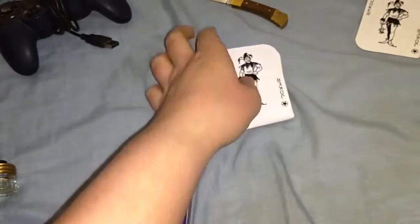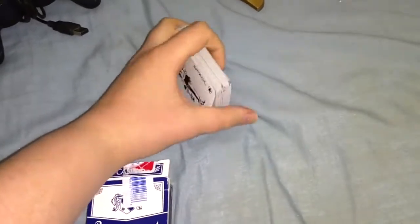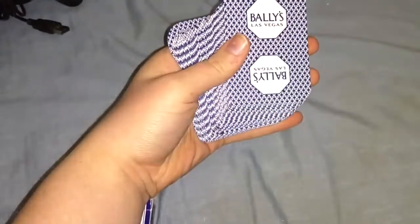I don't know what's going on with these. But they're nice cards nonetheless. They've got a nice finish on them. There's no friction between cards or anything like that. They're very, very good cards. Just very odd.